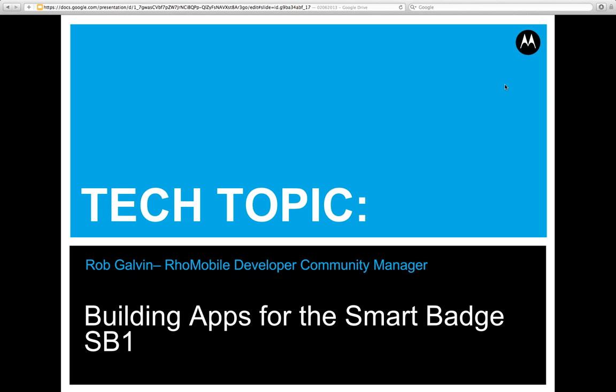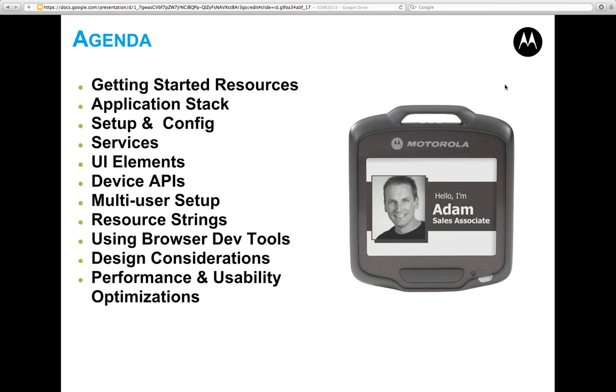Let's get to the topic of today, which is building apps for the Smart Badge, SB1. I'm initially going to talk about some resources for you to get started. I've been looking at the Smart Badge for a little while now, and these are some of the things I've found valuable for getting started and understanding what's available to you. Then we're going to get into developing a very simple application and walking through that. I'm going to show you some of the typical features and services that you can use inside of the Smart Badge application. Towards the end, we're going to wrap up with some talk about how to make your application perform well on the SB1 and really get the most that you can and deliver an experience to your end users that is appealing. I have a bunch of slides on that we'll go through.